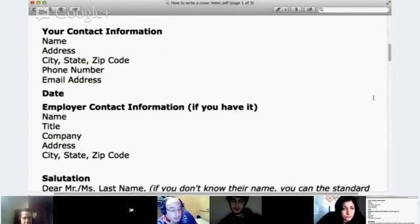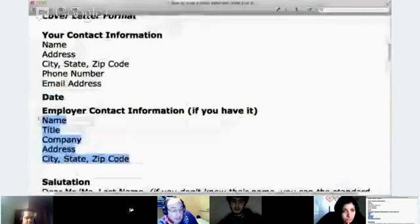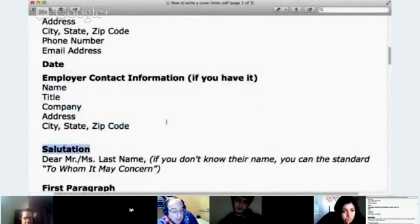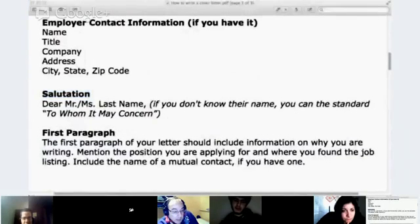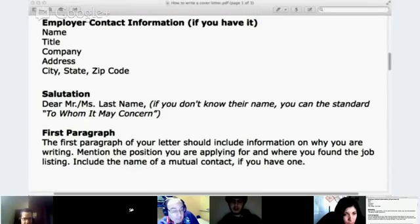So you want your contact information, then the date, then their contact information, then you say hello. So, dear so-and-so, if you know their name. If you don't know who you're writing to, like if you're not sure of the person's name, you can either say, dear hiring manager, or you can just say, to whom it may concern. It's a very general greeting, to whom it may concern.